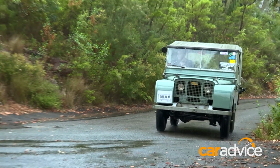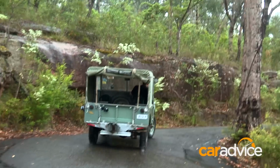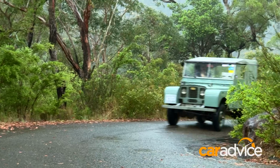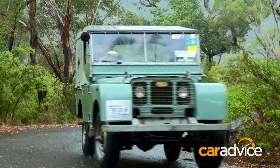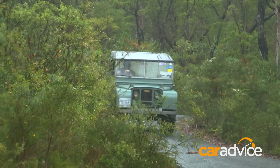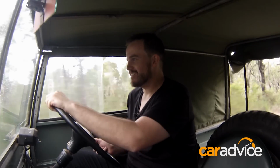Steering's extremely heavy and there's a lot of play. The engine is ridiculously noisy. It's a 1.6 litre 4-cylinder petrol, 4-speed manual gearbox, and the linkages between the gears are tight. Let's say tight. But wow, is it a cool thing to drive? Yes, it is. Has it got plenty of history? Yes, it does. Pretty lucky to be able to do this, to be honest.